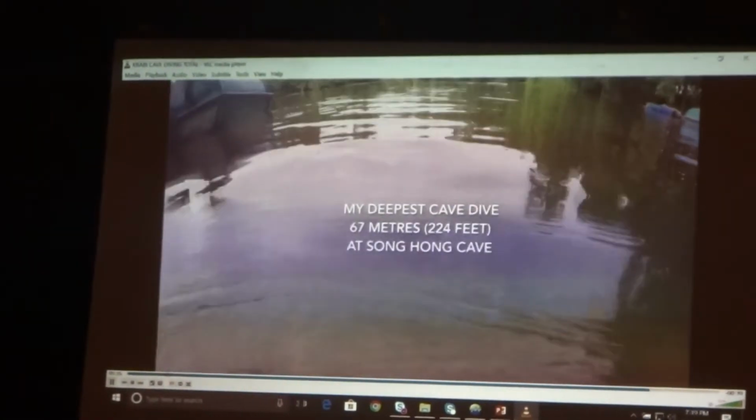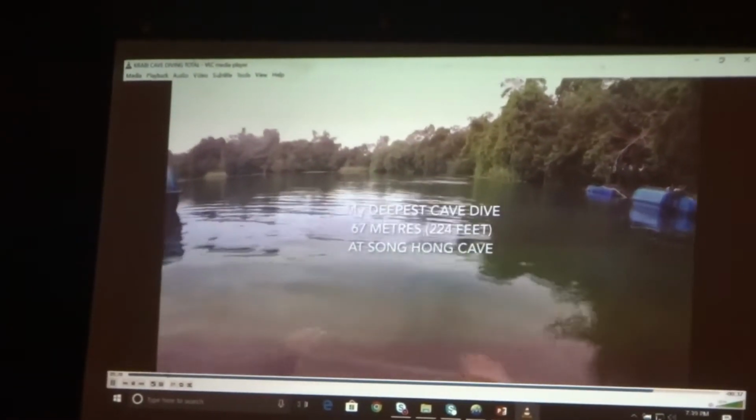So most of these caves, actually all of them, had been surveyed. So we didn't really dive anything new. Explorers have gone in, they have made lines. And this is one of my deepest cave dives, 67 meters.